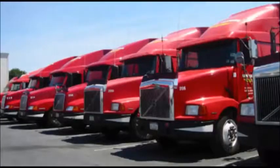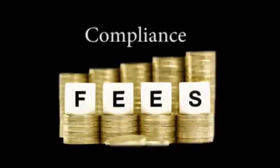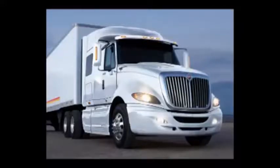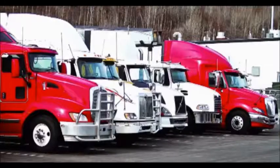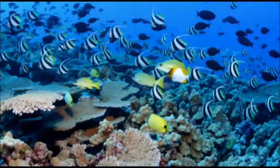Are you tired of wasting money and time cleaning your own truck wash fleet? You can continue paying higher insurance costs and compliance fees, or you can let the mobile truck wash experts come to you. Make no more excuses for not giving your semi-trucks the care and attention they need. You don't have to wait in line anymore. Let us help you protect your investment while preserving the environment.